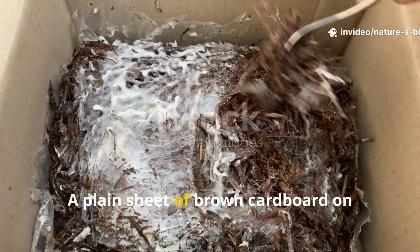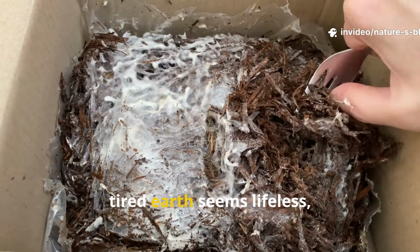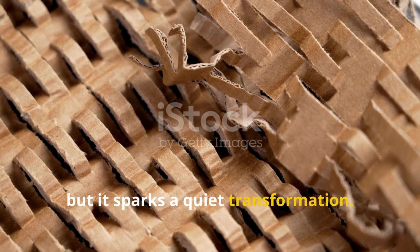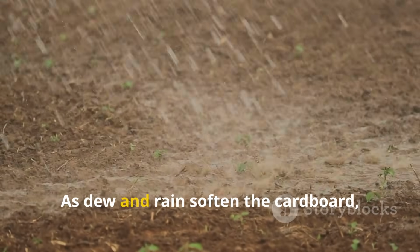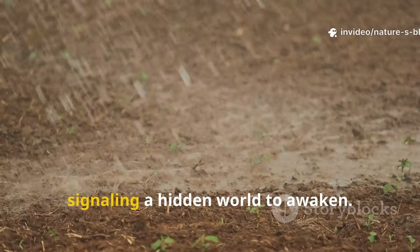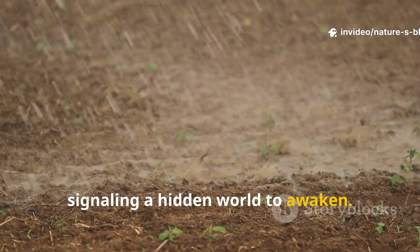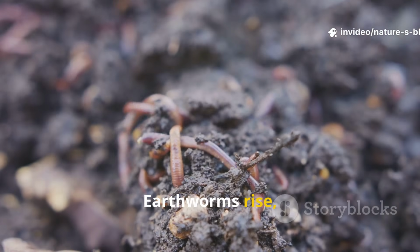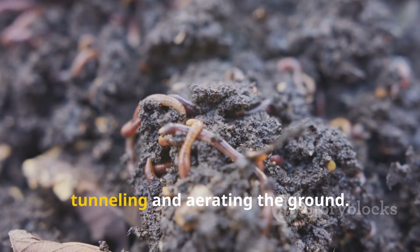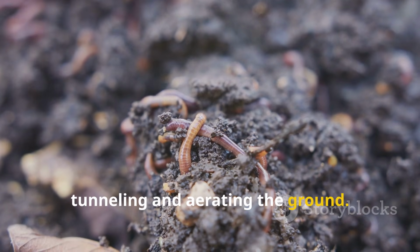A plain sheet of brown cardboard on tired earth seems lifeless, but it sparks a quiet transformation. As dew and rain soften the cardboard, it melds with the soil, signaling a hidden world to awaken. Earthworms rise, drawn by moisture and the promise of food, tunnelling and aerating the ground.